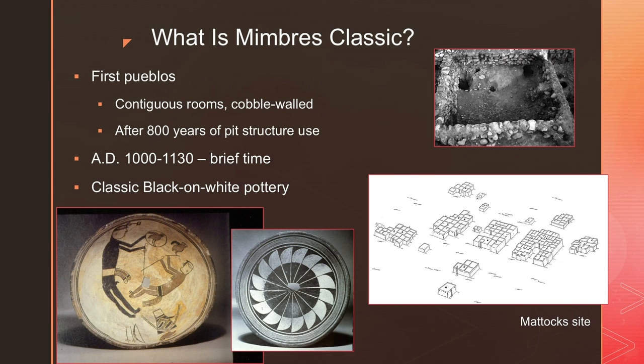It's characterized by the first pueblos in the Mimbres area, very early pueblos in the Southwest, too, cobble-walled rooms. And this is what a reconstruction of one of those would look like. The rooms form room blocks, sort of like our houses. And it's characterized by this beautiful pottery. You might think that all the pottery has human and animal designs on it, but in fact, most of the painted black on white pottery is geometric, but stunning geometrics, really fine line work.